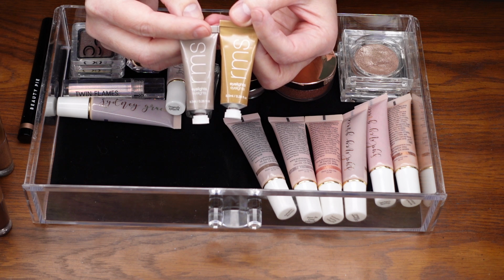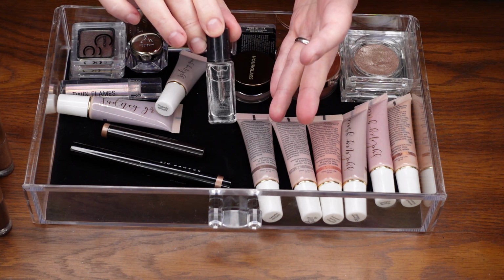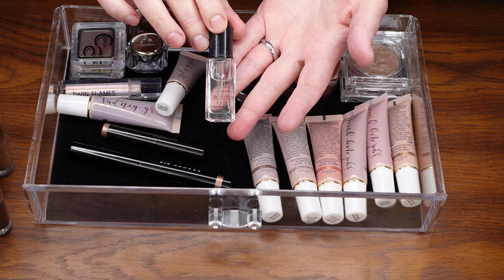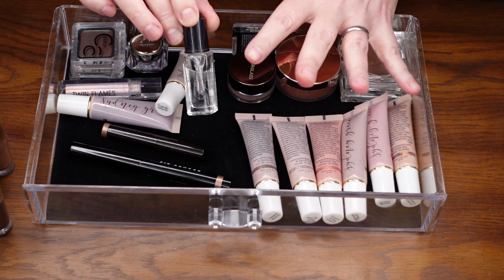But these are staying, these are brand new. Here's the Inglot Duraline. It's kind of like a long wear product to go along with some of these things. This I'm gonna keep, but it's kind of like a tool. But yeah, it lives in here with some of these guys.